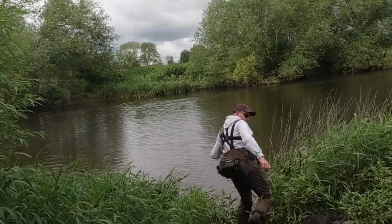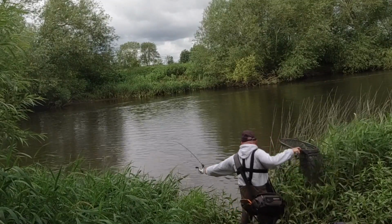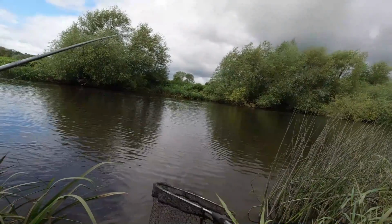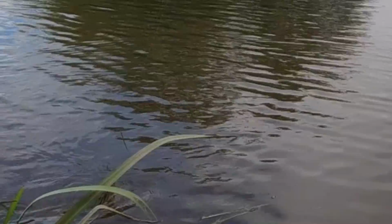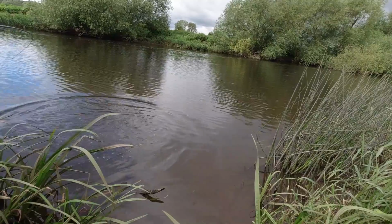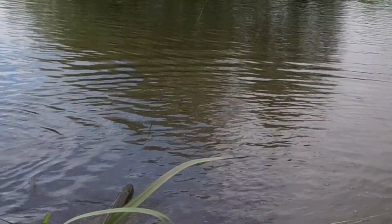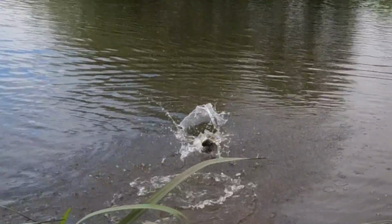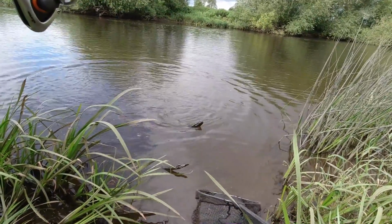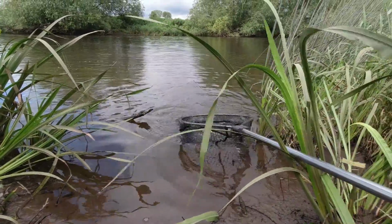You ready? Okay. You gonna come in? Whoa! Not just yet. Whew. Strong fish. That'll do now, buddy. It's very impressive. In you come. Yeah, there we go.